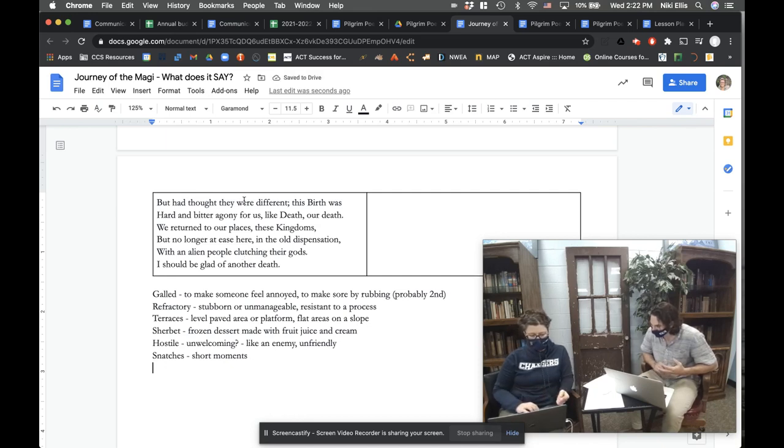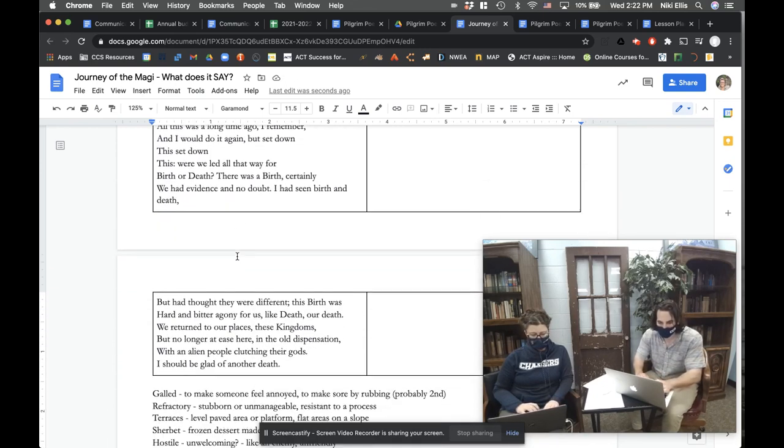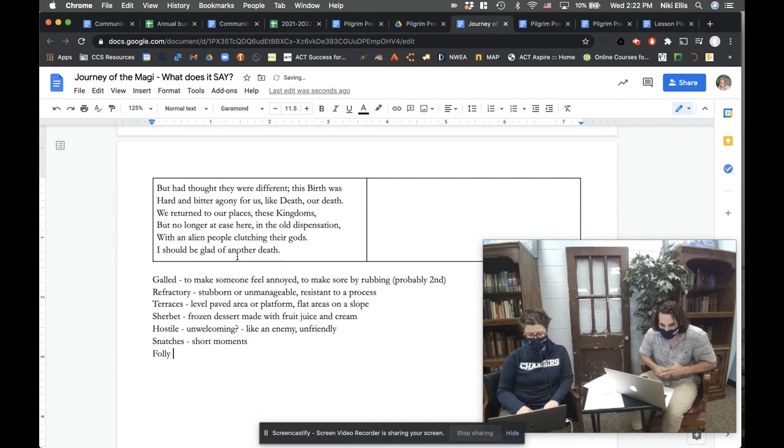The one thing I've been wondering about was folly. Are we all good on folly? Folly: lack of good sense or foolishness. So the voices in their head are saying, this is foolish. Okay, that's really helpful.